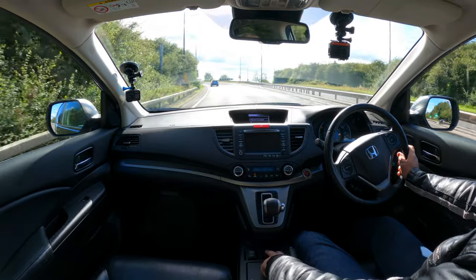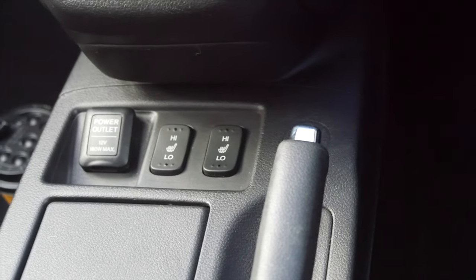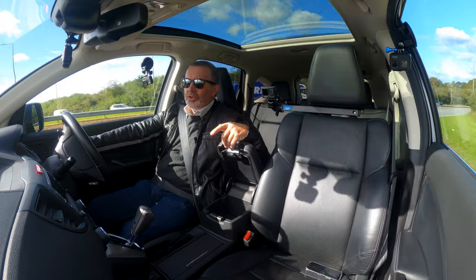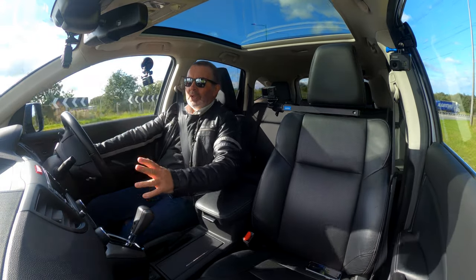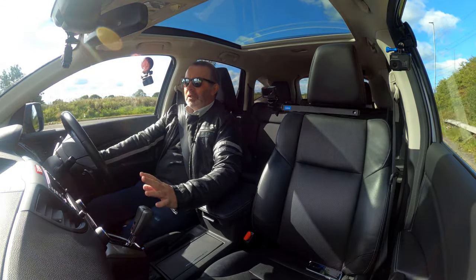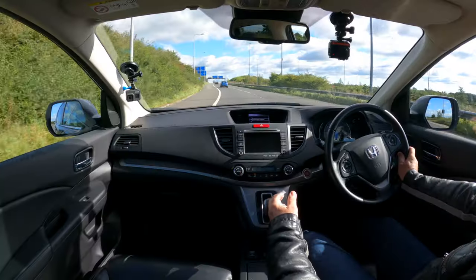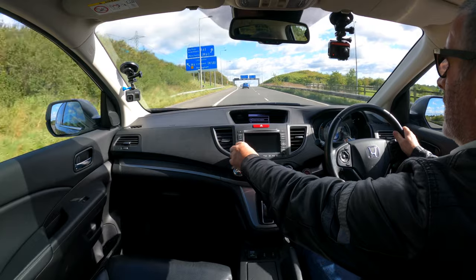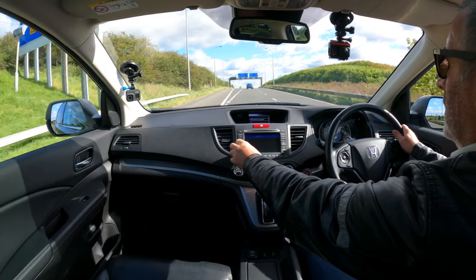You've got your heated seats here, which are very, very good. Power outlet in the front central armrest. There's an auxiliary in and also USB in. Sat nav, Bluetooth hands free, Bluetooth audio streaming. Let's just turn that on, turn it up.